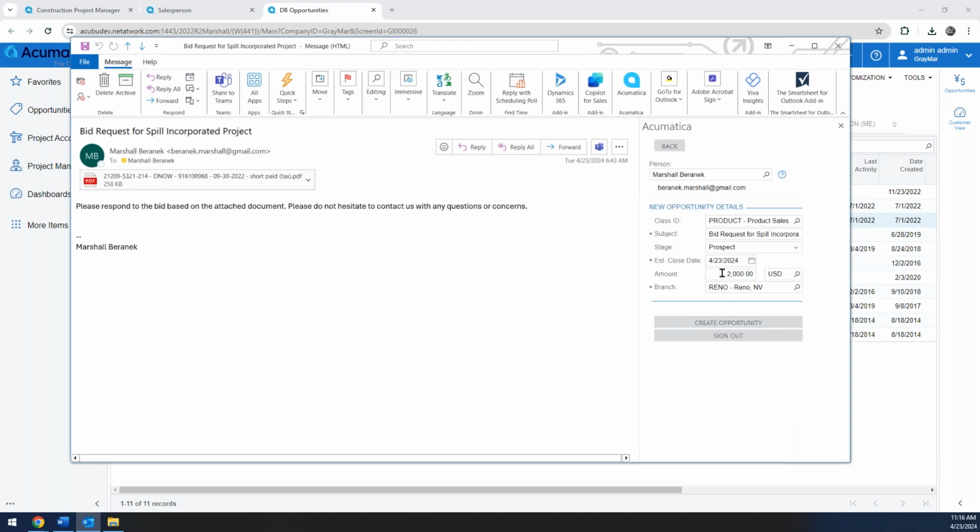Now, if I know an approximate amount of this opportunity, I could put that in, or I could save that for later. And if you'd like to classify this opportunity, you can do so as well. An example I like to use is that if you have somebody email you for a project, that's a very different opportunity than someone that might be questioning you for employment. And we might send that to an HR rep to have them follow up appropriately. But for this particular opportunity, we'll go ahead and click Create.